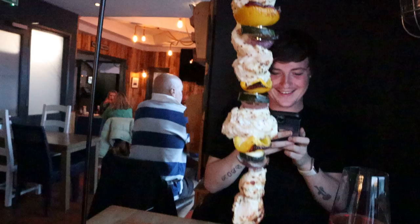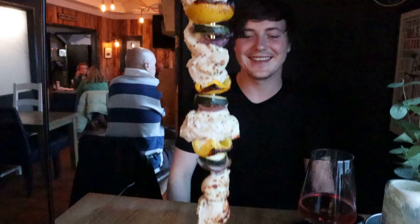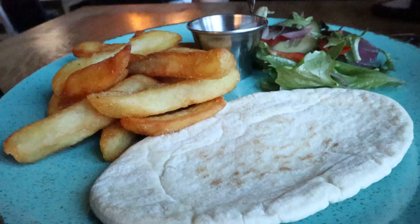That's a big kebab. Hanging kebab. Say hi to YouTube guys. Wow. And a very small pitta. Ooh. Oh my god. It's kebabs in the way. It's massive. It's huge. Look at the size of it.